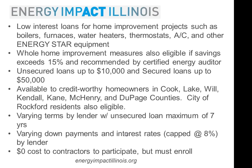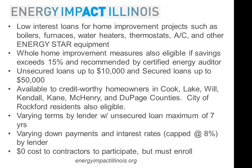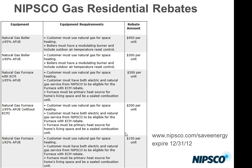EnergyImpactIllinois.org for various counties and towns. Cook, Lake, Will, Kendall, Kane, McHenry, DuPage, as well as the city of Rockford residents are eligible for these reduced rate loans for high efficiency equipment. So furnaces, boilers. So even if you got Peoples over here and you wanted to do a boiler instead of a furnace, you can't do it on your bill, but you can do it through this other program.